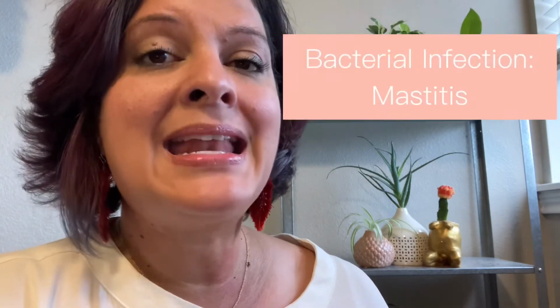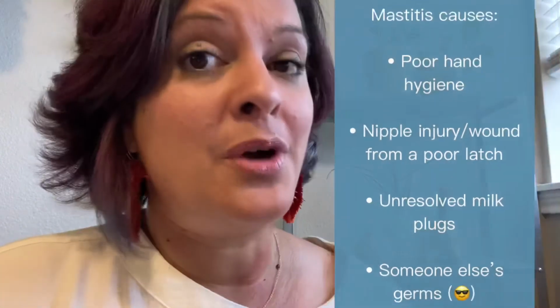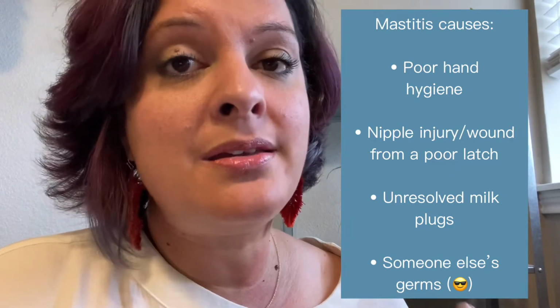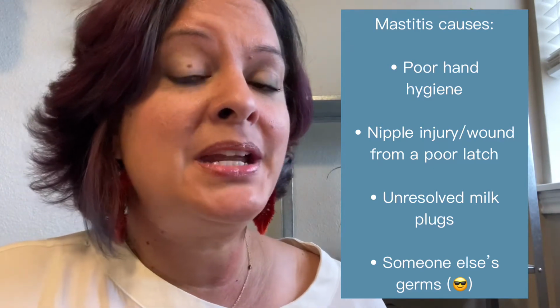Okay, so now let's talk about a bacterial infection of the breast. While the term mastitis means any inflammation of the breast or mammary tissue, in the context of breastfeeding, it typically refers to a bacterial infection. So mastitis is caused by a few things. The obvious ones related to breastfeeding would be not washing your hands and touching your nipples. Germs could be introduced to your breast through untreated latch injuries, unresolved milk plugs, and rarely, and not necessarily related to breastfeeding, someone else's saliva on your breast.